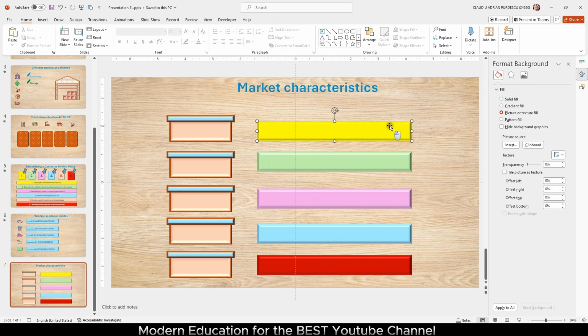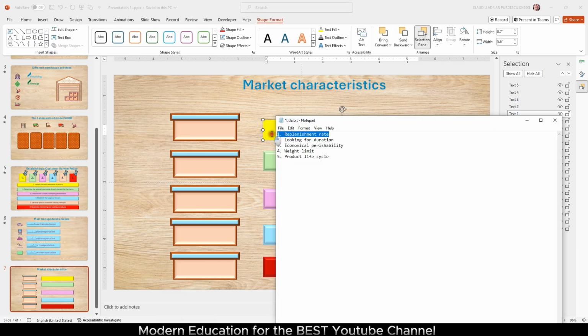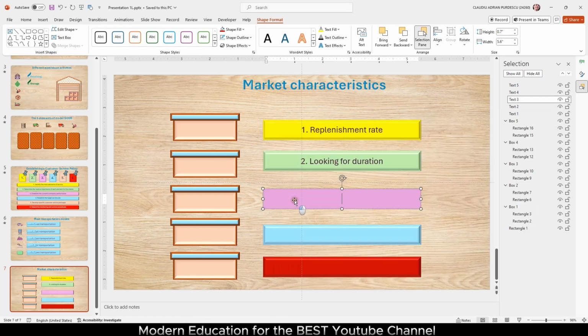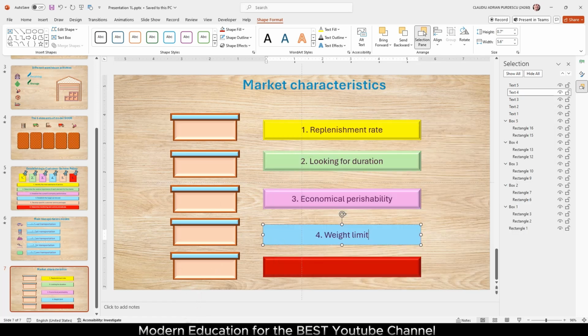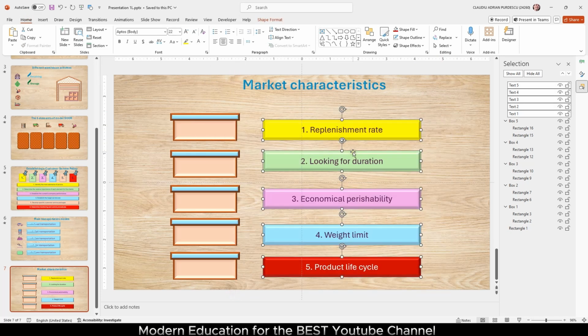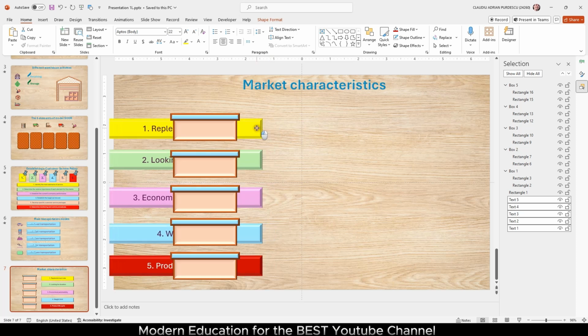Then once again, make sure to put appropriate names in the selection pane so that you will have an easier job with the animations later on. Again, if you have the text in another document, it will be easier and faster because you will just have to copy and paste it on the rectangles, and job done. Very simple, very easy. Of course, if you are going to use a darker color for the background, then make sure to change the font color so that the audience won't have trouble reading the information, because this might ruin the entire magic.